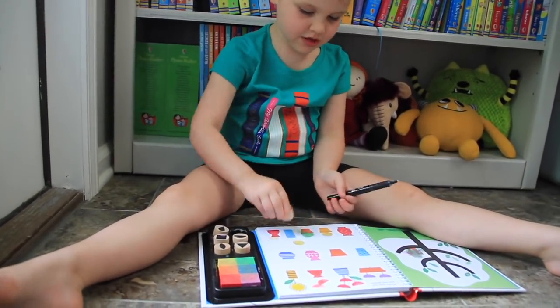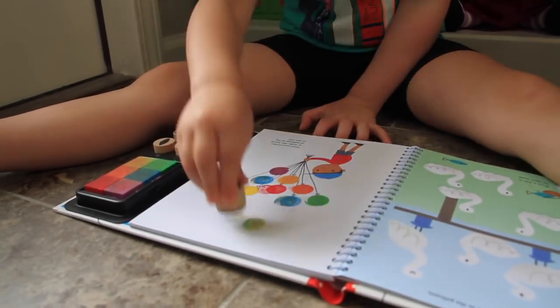Something else we love to do are our fingerprint activities and rubber stamp books. I would probably say this is my daughter's absolute favorite. If she had to have only one activity book, she will spend forever just stamping and dotting and then drawing on top of them and really bringing her characters to life with her own cute little personality.